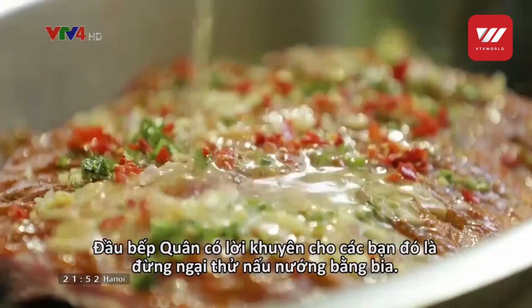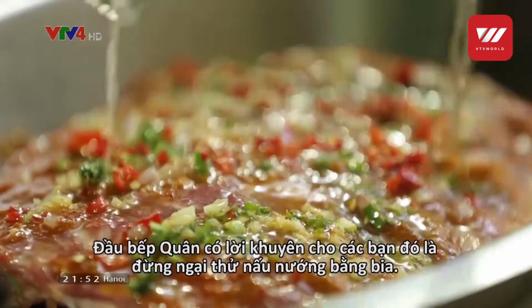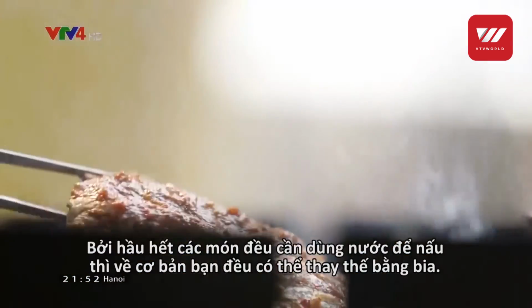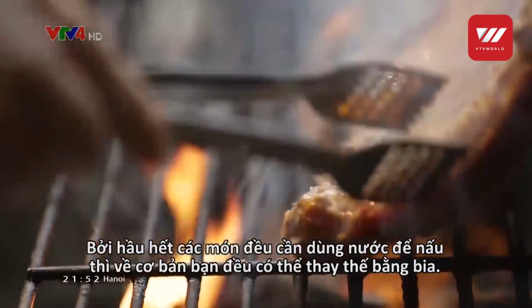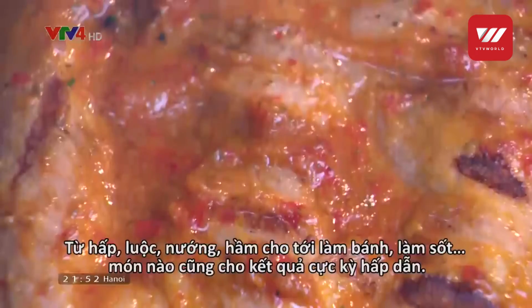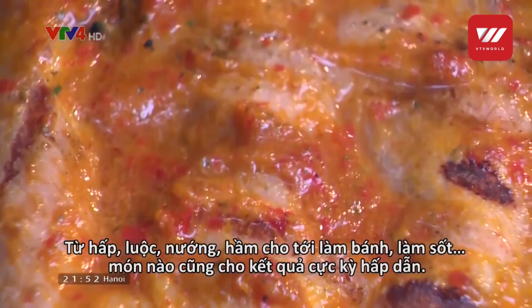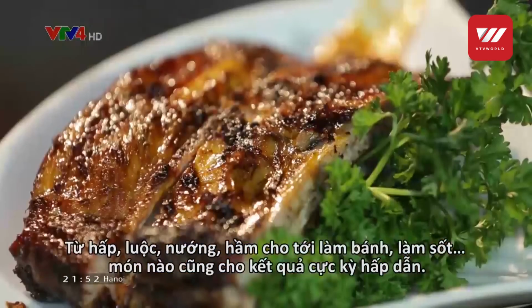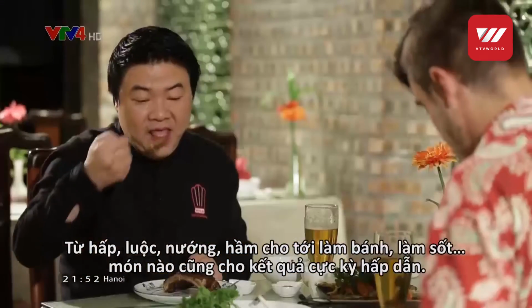According to Chef Nguyen, don't be afraid to experiment when cooking with beer. Virtually any recipe that calls for a liquid of any sort could be replaced with beer. Steamed, boiled, grilled, stewed, sauces, and cakes. You can use beer in your cooking and the results are absolutely amazing.